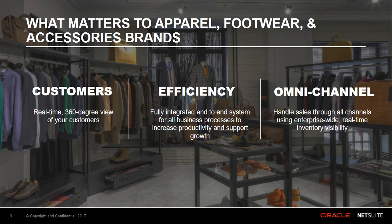Third is omnichannel. In the modern economy, companies need the ability to sell their products consistently through multiple channels. They need a comprehensive system that will provide customer, partners, inventory, item, and order management to provide a 360 view of the customers, and enterprise-wide real-time inventory visibility in order to meet the needs of an omnichannel business.